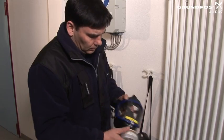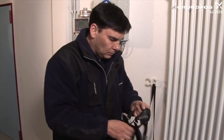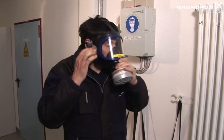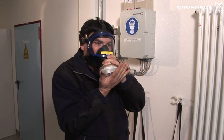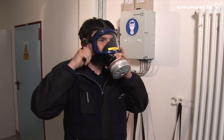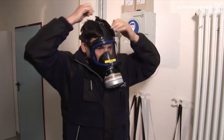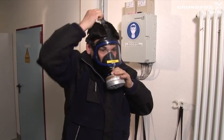Check whether the mask is airtight by breathing in and holding the filter opening shut. Tighten the temple straps evenly on each side. Check again that the mask is airtight by breathing in and holding the filter opening shut. Then breathe out sharply to check that the exhalation valve is functioning correctly.